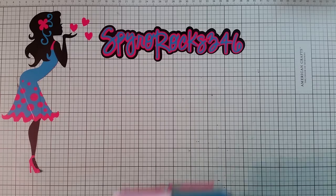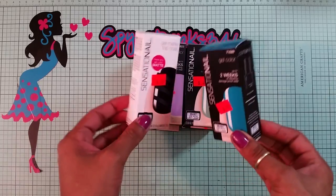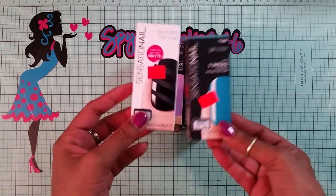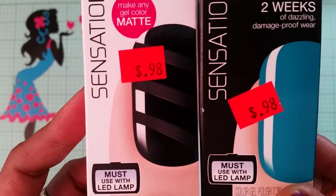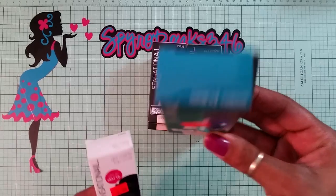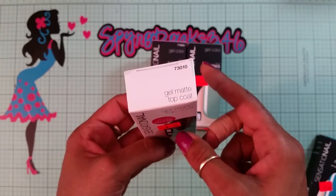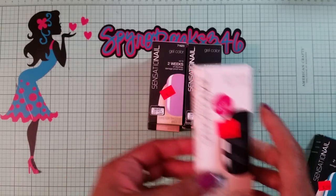So I end up picking up these gel nail polishes. Now, these things, guys, go in the store for about $13, $14 a piece. And you see how much I paid for them? 98 cents, guys. So this one right here is Island Oasis. This is just the color top to make your nail polish matte on any gel polish.